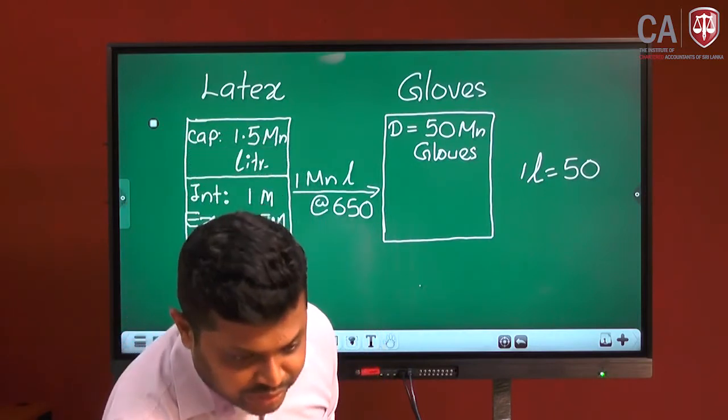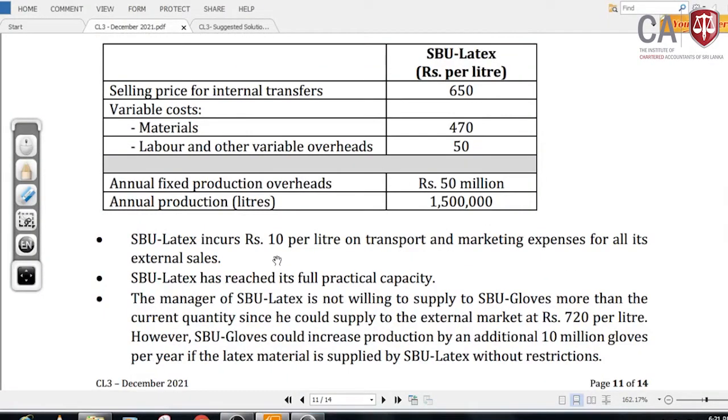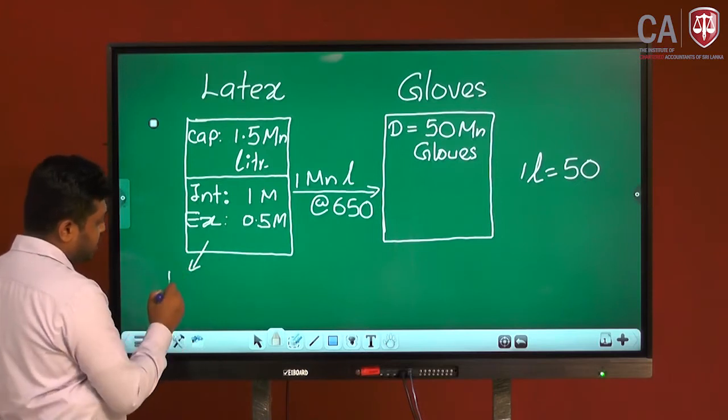Okay, the balance we will look at what they are going to tell. SBU latex incurs 10 rupee per litre on transport and marketing expense for all its external sales. Now assume when latex sells externally, they have to incur additional cost of 10 rupee. When you sell externally, you have additional cost.